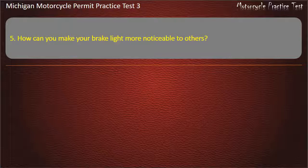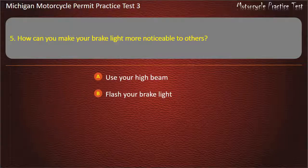Question 5. How can you make your brake light more noticeable to others? Use your high beam. Flash your brake light. Ride in lighted areas. Avoid tailgating. Answer. Flash your brake light.